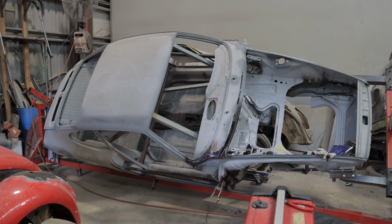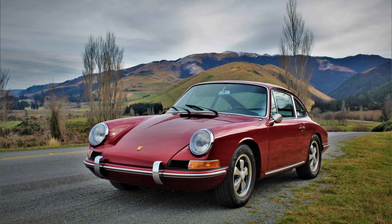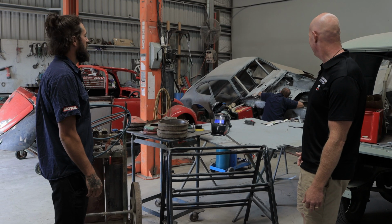I know it doesn't look like much at the moment because the doors aren't on. You can't quite tell it's a Porsche unless you know it is a Porsche. But a few Porsche owners come in here and their jaws drop.